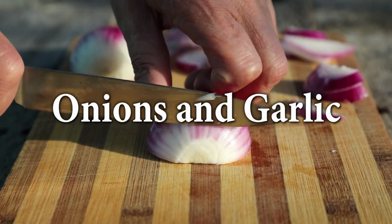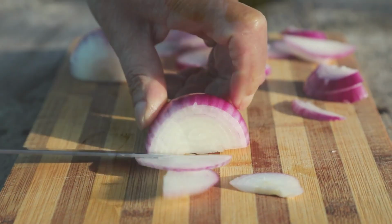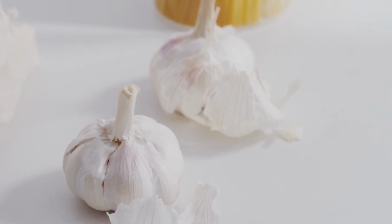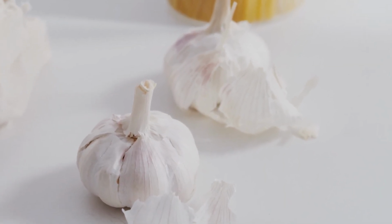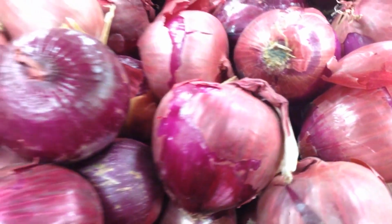3. Onions and garlic. Onions and garlic need to stay out of the fridge as well. Cold, moist environments make them soft and moldy much faster. Instead, store them in a well-ventilated space, away from direct sunlight.